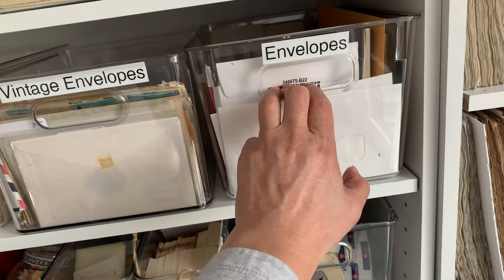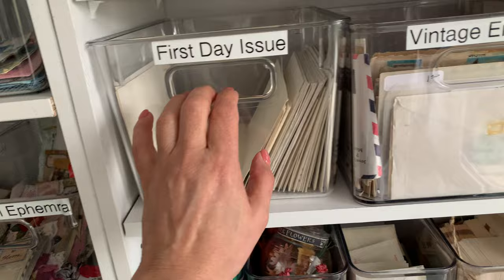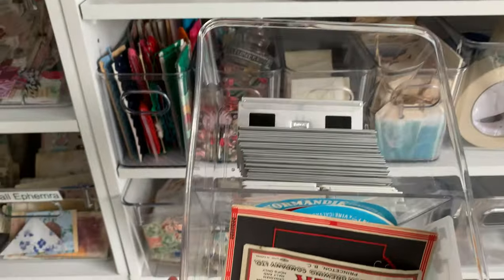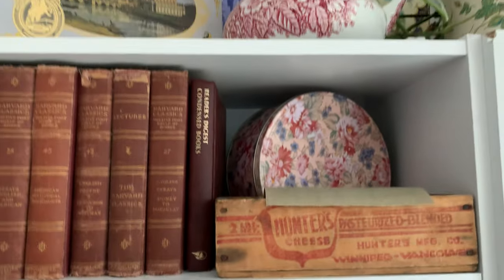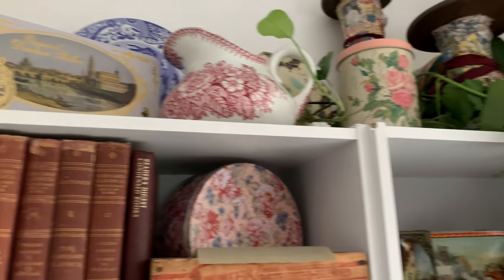Then I have just a variety of envelopes in here, vintage envelopes and first day issue envelopes. And in this one, I have some slides and some labels, vintage labels. And then up here, just again, the rest of that top shelf.